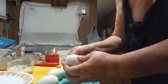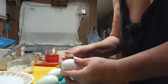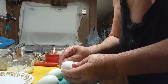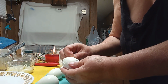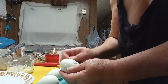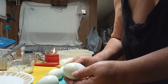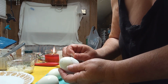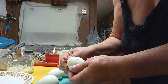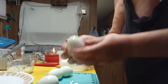You know, the older the egg, the harder it is to peel it. This one does have like a film over it, so it's a little older in the carton than the rest of them for some reason. As you can see, he's not wanting to peel like the rest of them did. But we'll just go easy and work that peel off.